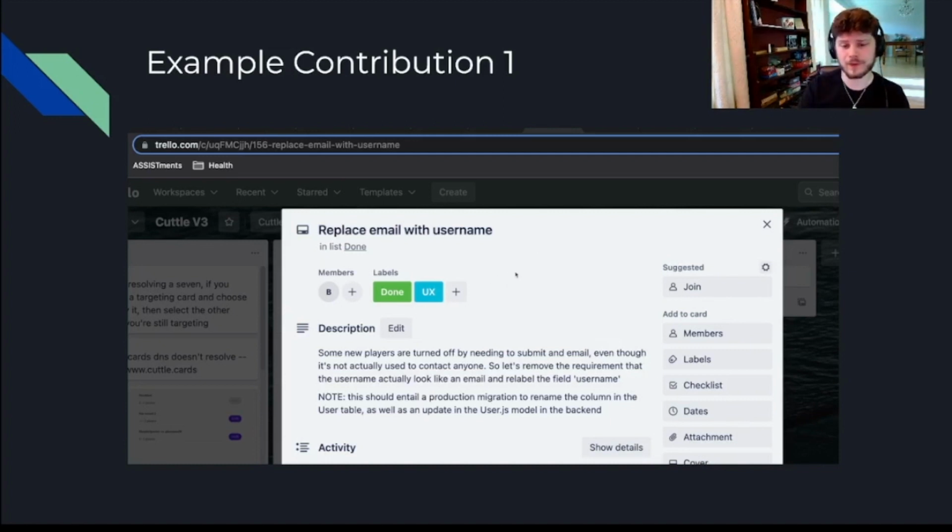So we got some feedback that this was intimidating to some new users who didn't want to submit their email basically to a new application that they were signing up for. And so in order to lower the barrier to entry and make it more approachable to sign up for the site, we wanted to change email to username, which was more generic essentially and less intimidating.